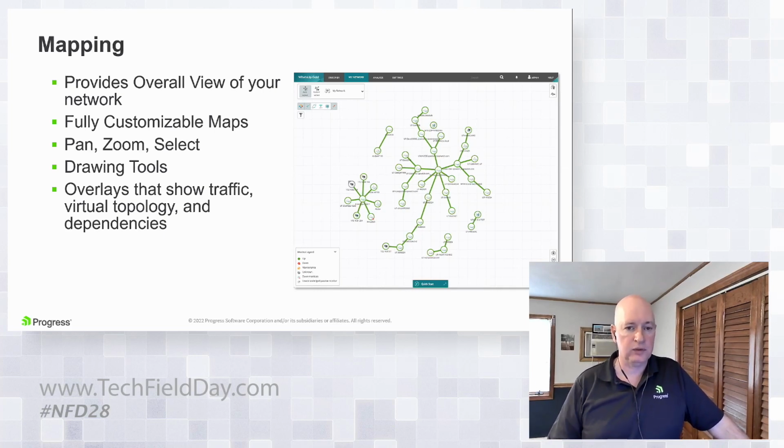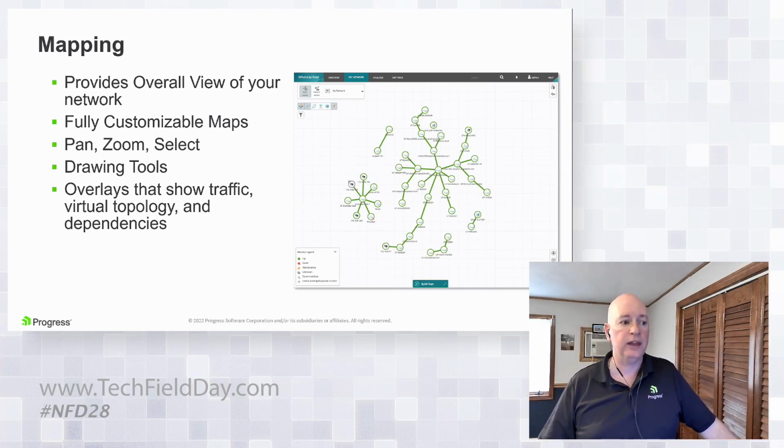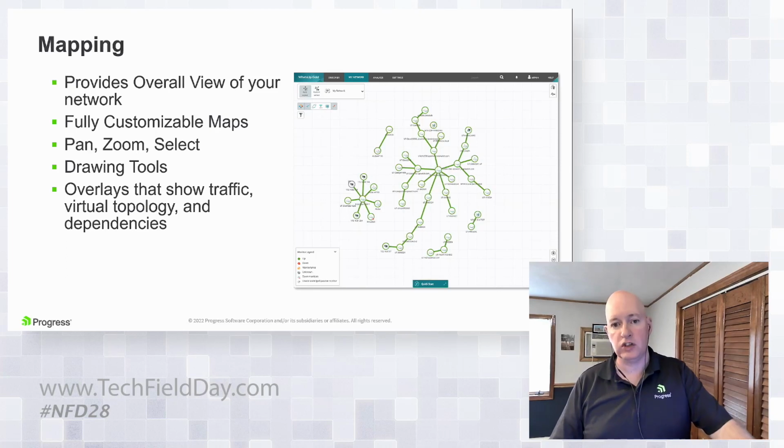On the other hand, I can flip over to a custom map. And again, there's no limit on how many of these you have. Here's the floor map of the floor with all the wireless access points in the building laid out. So I can go to the access point that is down, and it's all live. It's the same thing. All of these icons are the same clickable, zoomable, dig-downable icons.